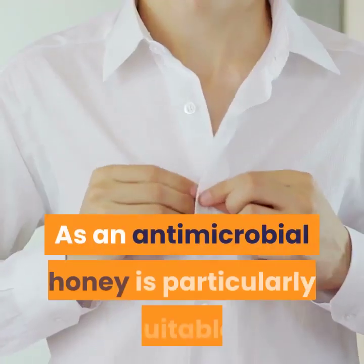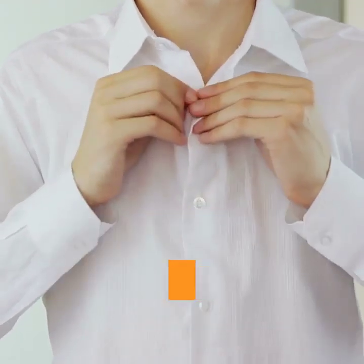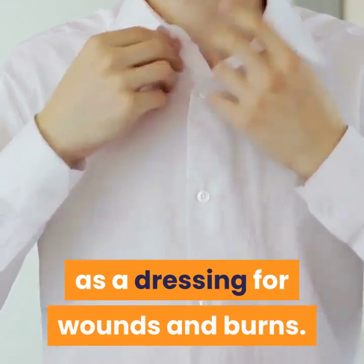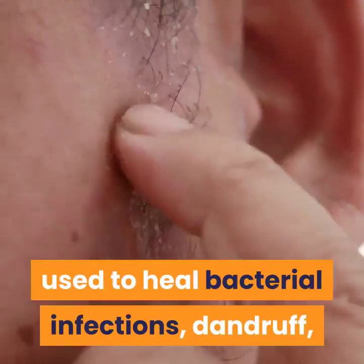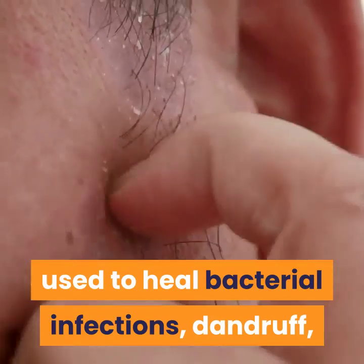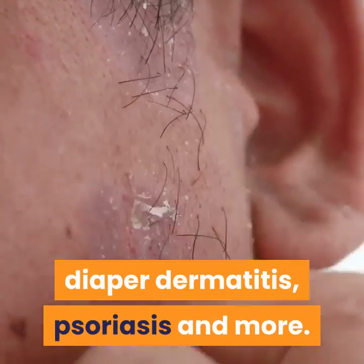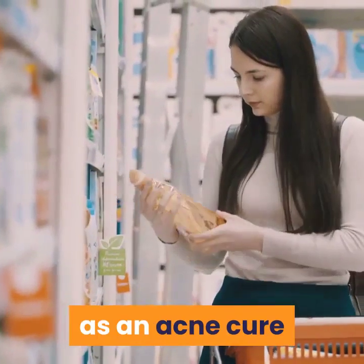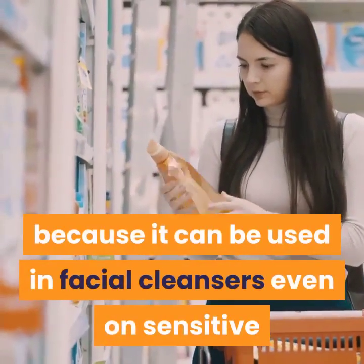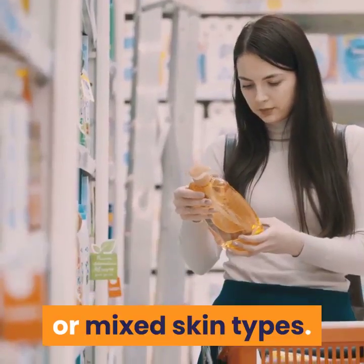As an antimicrobial, honey is particularly suitable as a dressing for wounds and burns. It's also been included in treatments used to heal bacterial infections, dandruff, diaper dermatitis, psoriasis and more. Honey also makes a great homemade natural skincare product as an acne cure because it can be used in facial cleansers even on sensitive or mixed skin types.